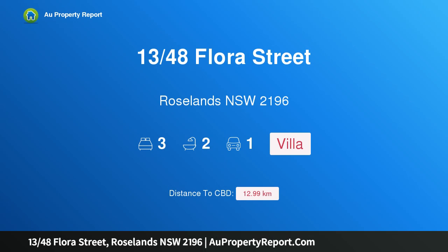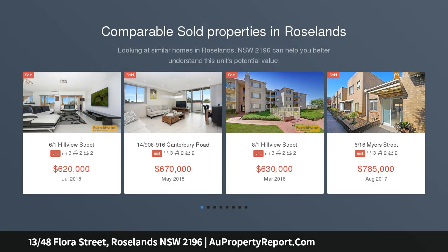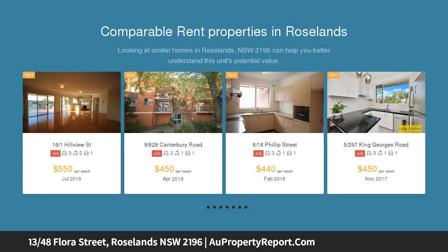Hi, I am glad to introduce Property 1348 Flora Street, Roselands, New South Wales 2196, your very own private oasis. This immaculate three-bedroom villa offers a unique layout, a light-filled easy-living home located in a peaceful, friendly and desirable complex.